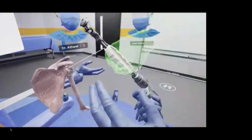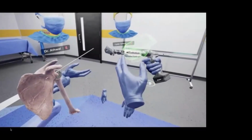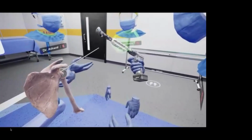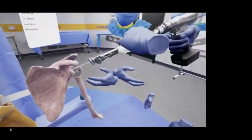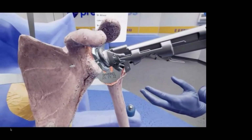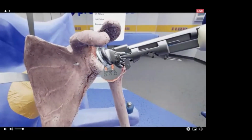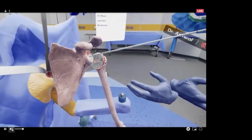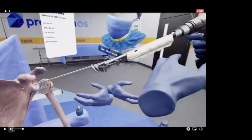All right, friends. So here we have our adjustable reamer, 55, 35, or I think 30 degrees. All right. Yep. So the augment's going pretty much straight superior. Auditory feedback is really important here, as well as the visual feedback, to see how much you're reaming. But I like this.